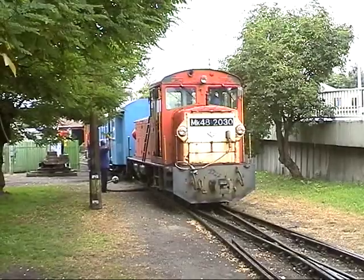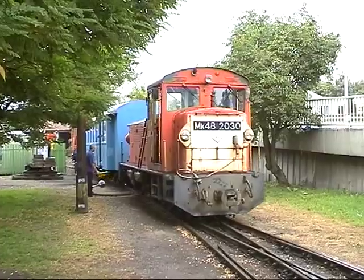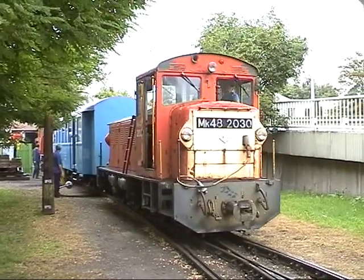At the other end, at Kecskemét, is the main motor power depot. Here, MK48-2030 is involved in shunting stock between services.